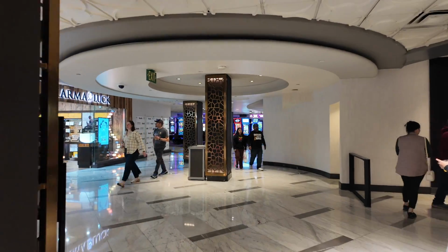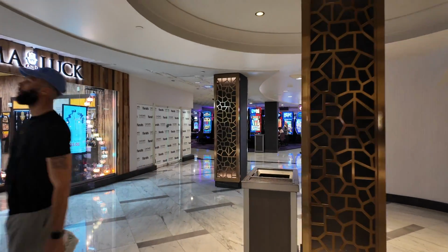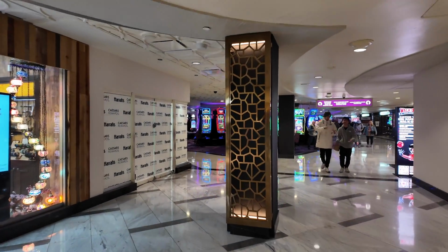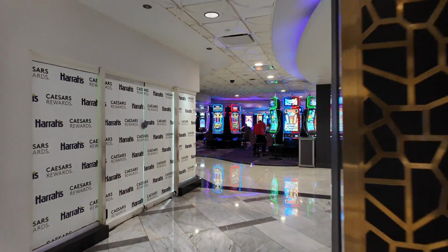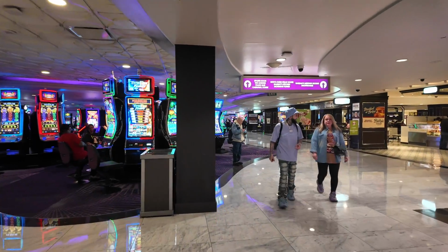The casino itself has a lot of purple hues. That's definitely the theme of the property, is purple. All your standard things in the casino. You have tons and tons of slot machines, all of your table games, Pai Gow, blackjack, craps, everything you expect from a Vegas casino, you have it here.